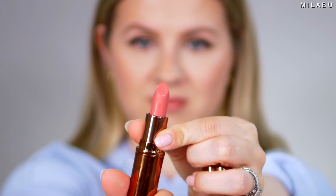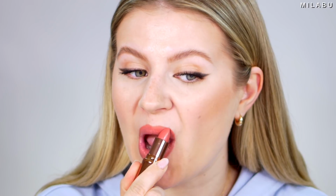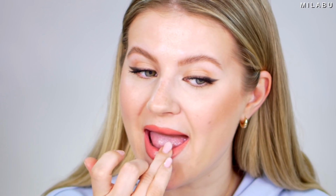For lipstick, I have their Just a Lipstick, $18.99 in shade Nude, and it's a nude mauve. And this is their smudge-free color without toxic ingredients. It's a rich base of shea butter and jojoba seed oil that hydrates and conditions your lips, all while giving you unforgettably vivid color. Wow, that's a very comfortable formula. That feels really nice on the lips.